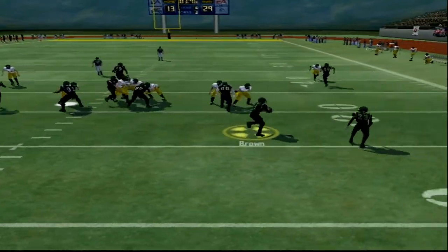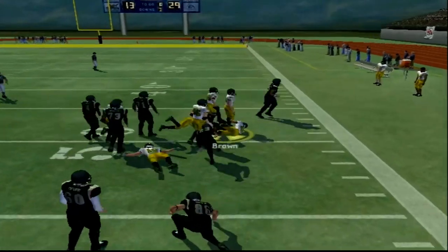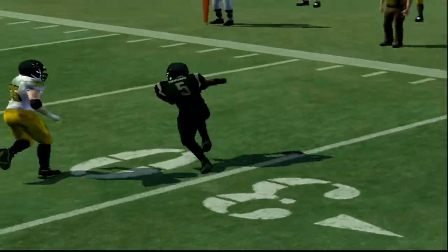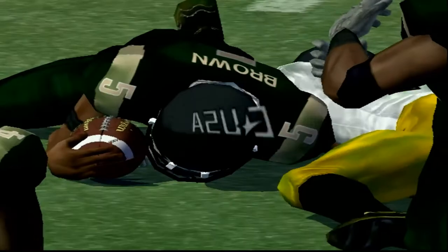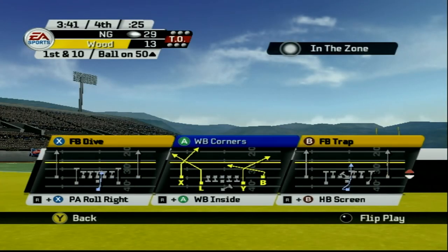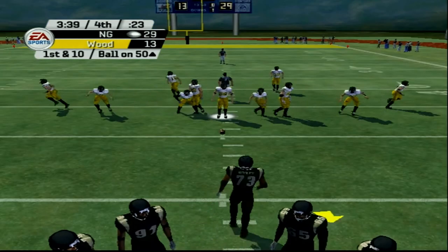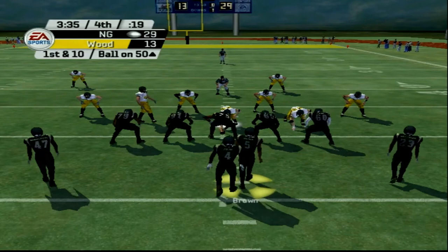Brown options out to the right. Langford brings him down. Great awareness by the quarterback to keep it and pick up the first all by himself. Let me tell you, Kirk, why that play was so successful. The defense was probably expecting a pass, and when he ran the old option, they just couldn't stop it. No question here, Coach. Excellent play call to get the ball down the field and move the chains.